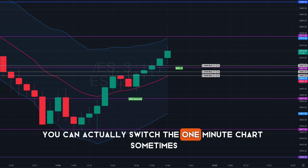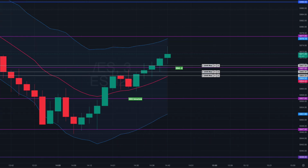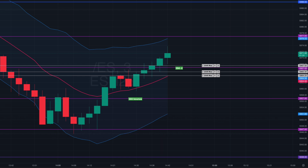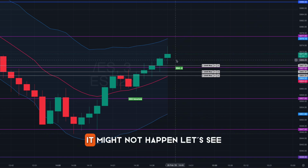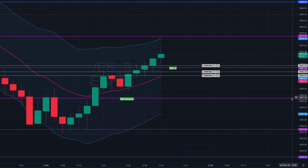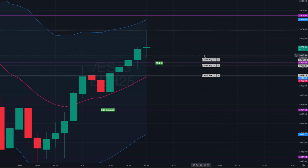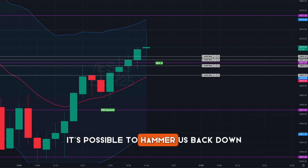You can actually switch to the 1 minute chart sometimes, and you'll see that EMA is actually right here. Prefer the 3. Oh, good thing we didn't chase that. We would have gotten absolutely smashed so far. Hopefully, they bring this thing back and we can enter. Might not happen. Let's see. We are below the blue. It's possible they hammer us back down.